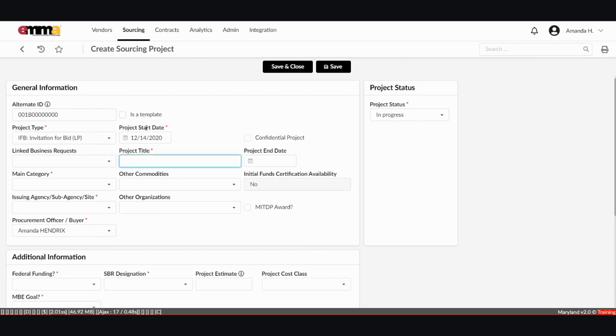So now you're on project title. This is an asterisk field. You would enter a title for your project. Mine is going to be grooming for K9 kids.